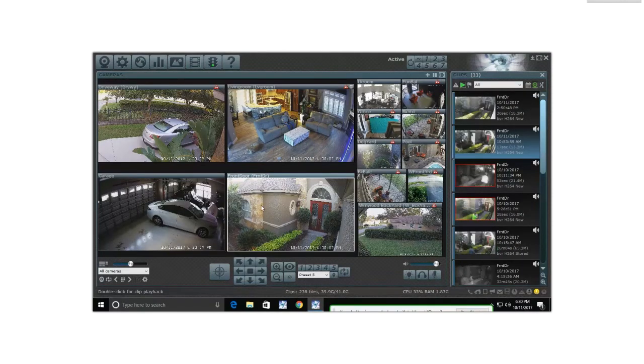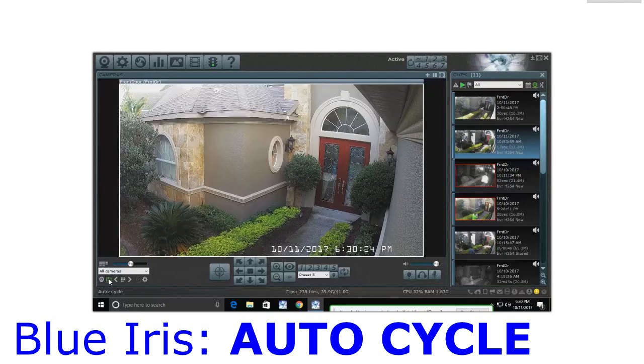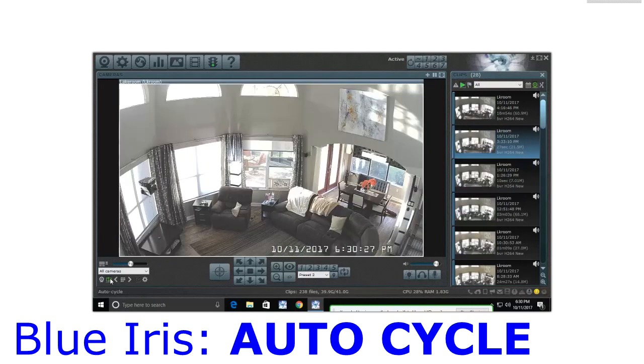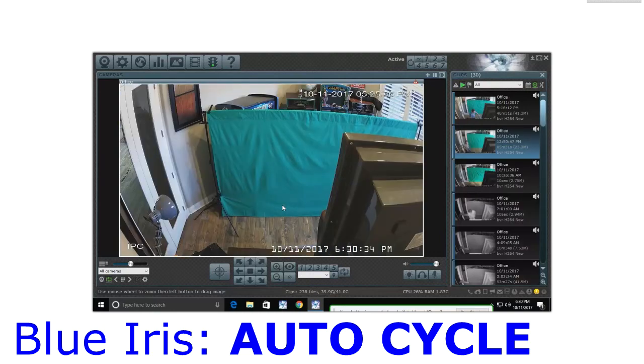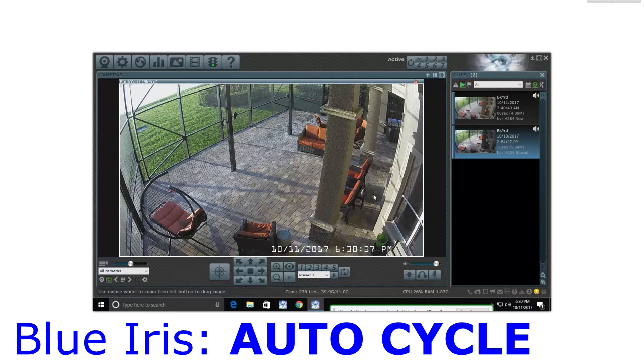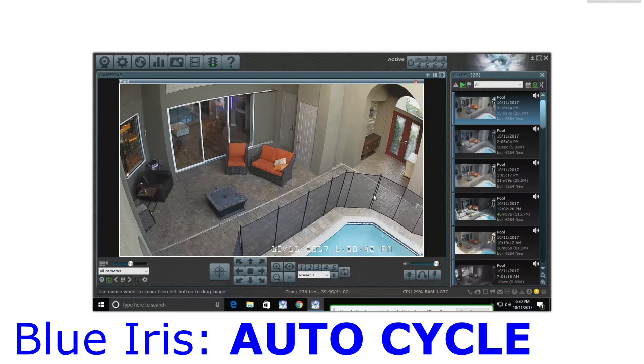Another feature I like is, say I'm going to bed at night, or before I go to bed, I can go to this feature right here in the bottom left corner, the auto rotate. It says auto cycle. It auto cycles through all the cameras on my system, on the Blue Iris system. So this will continually rotate through the cameras for a few seconds. I believe you can set how many seconds you want.